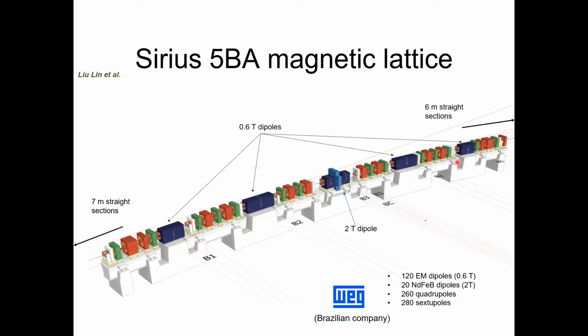This is the electromagnetic lattice project of Sirius. It's what bends the electrons. To bend the electrons, we have 5 dipoles that work in tandem and several multipoles, quadrupoles and sextupoles to make sure that the electrons that are being bent are being bent all together. They are not going to scatter and spread apart. And this is very important to keep the emittance very low because the beam is very small. The electron beam has about 7 micrometers in size.